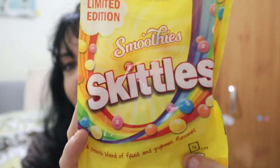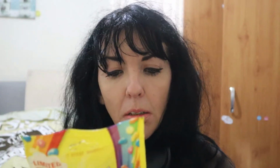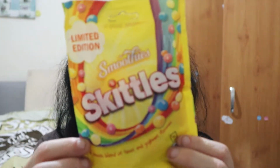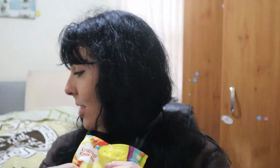And you don't know what these are. These are the Skittles smoothies. And these are vegetarian. I checked to see if they are, because all Skittles are vegetarian, by the way. They're the smoothie ones, and they're a blend of fruit and yogurt. So you get a banana one, a pineapple one, an apricot one, a raspberry one, and a blueberry one, all mixed with a yogurty taste. They're very nice. Now she's wanting to swap her Kit Kats with these. I don't know whether I might do that.